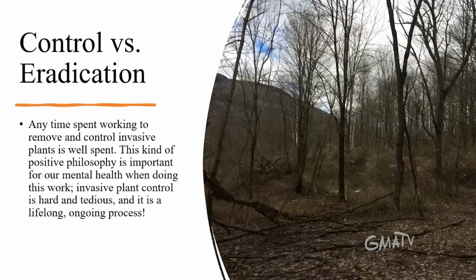So when openings are created in the forest canopy, those seeds are often the first to respond, which is why we see invasive plants established in open or disturbed areas. So understanding that eradication is not likely ever going to be possible, and instead approaching the problem knowing that any control work is helpful and that it will require long-term commitment is the right philosophy to have. Learning to identify exotic invasives in your area and removing them when you come across them will help to reduce the level of infestation and allow for native plants to continue to occupy the growing space.